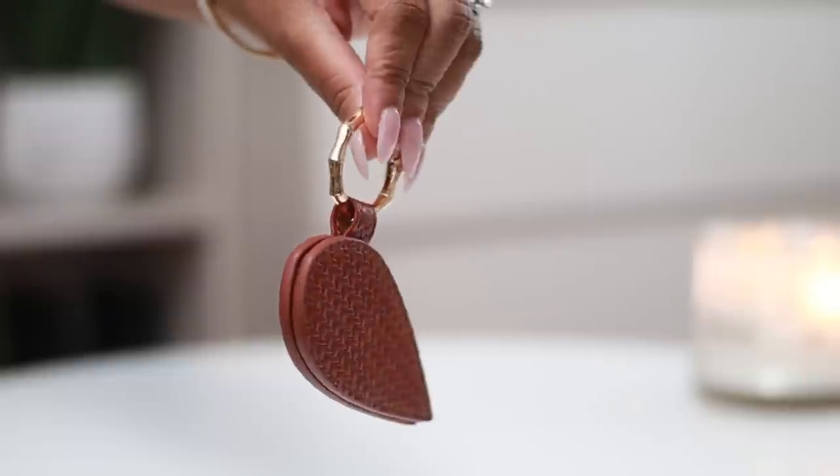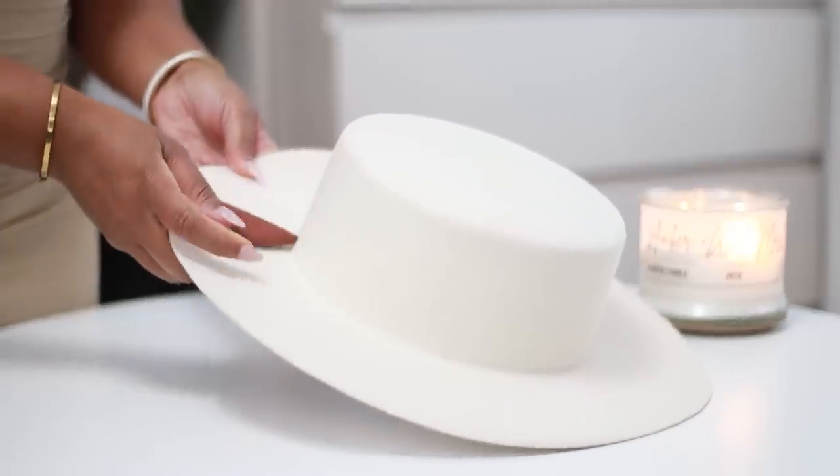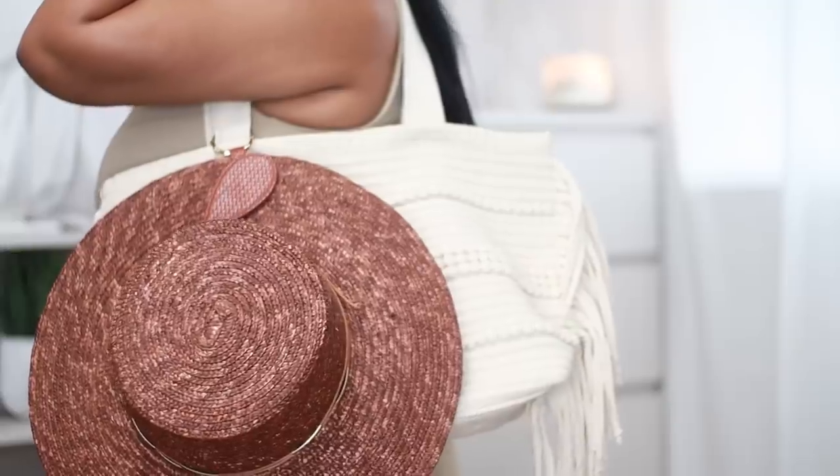There's two other items I want to mention that's not really a category, but these are things that I'd use every summer and spring. And the first one is this magnetic hat clip. If you're a hat lover like me, then you definitely understand. It's easy just to put on your purse, and then you don't have to carry your hat in your hand when you're not wearing it.